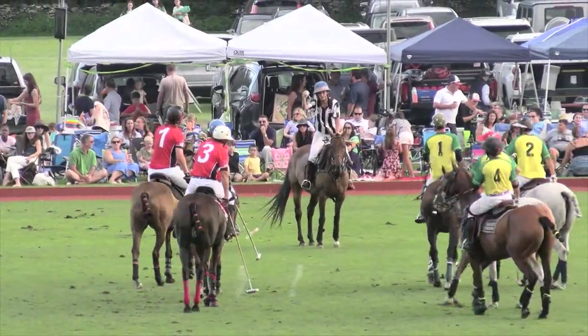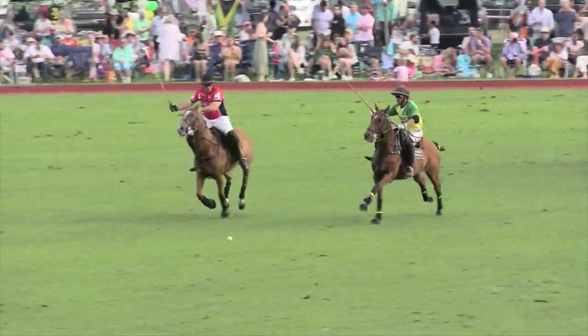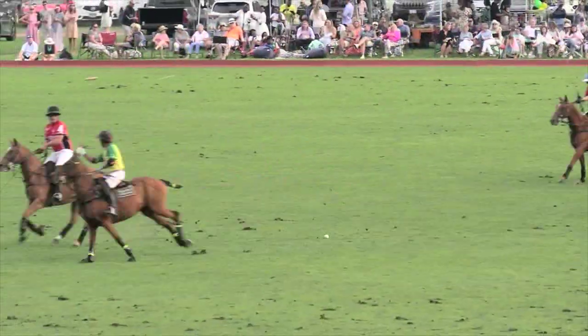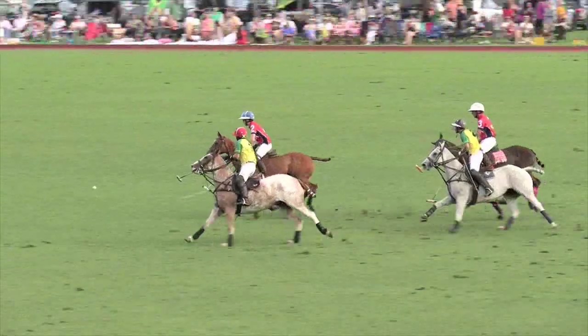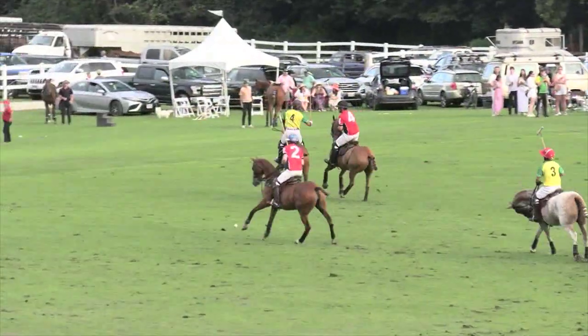All right, Jamaica now going down towards the Jumbotron. Who comes out with it? Jamaica come out with it with Shane Chin. Rory's going with him. Shane leaves it. Kurt's there. Kurt centers it. Lovely shot from Kurt, trying to put it back to Shane. Rory tries to get the backhand, doesn't manage it.